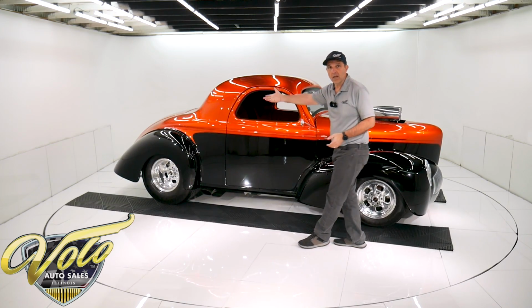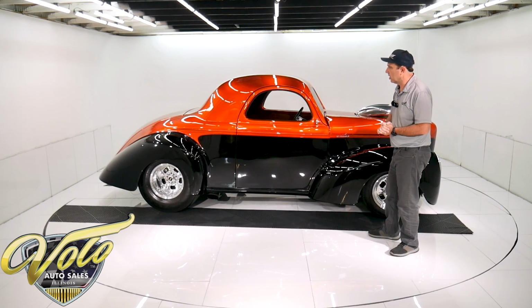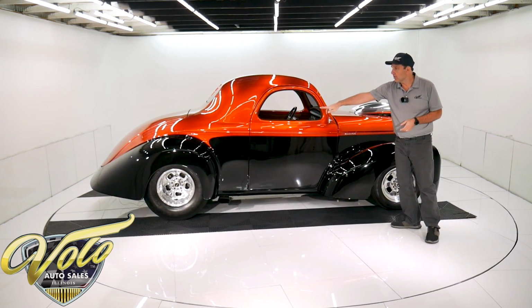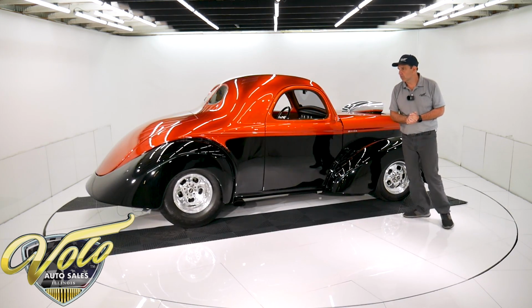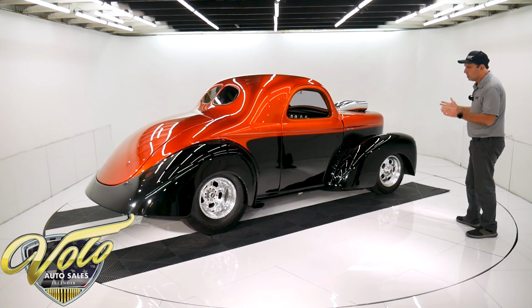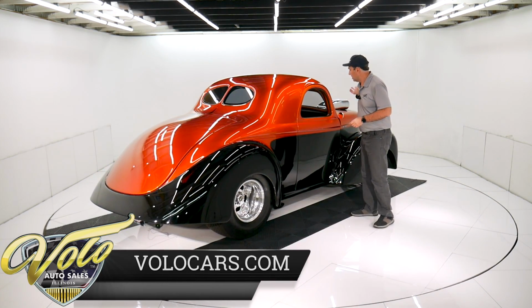New fuel cell with the fuel pump and fuel lines. Disc brakes at all 4 corners. They're power disc brakes. It's got remote battery terminals underneath the rear fender there because the battery's inside the trunk, which is power. So underneath the car is really impressive. It has a drive shaft safety loop. Bottom of the motor is clean.